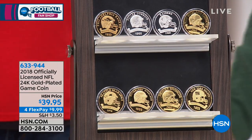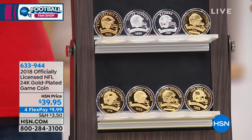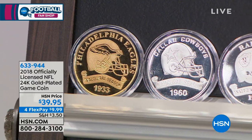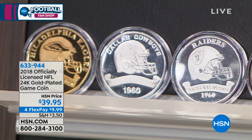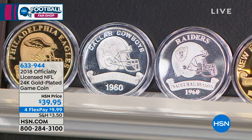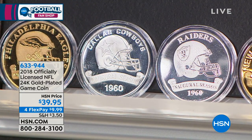Tell us about this. Yeah, we've aired these several times, so we are going to be limiting some teams. You'll see they're all 24-karat gold-plated. Now, you look at those two middle ones, you're saying, well, hold on, Dallas and Raiders, they're not gold. They're silver-plated. There are two teams that are specifically silver-plated, so all the other teams will be gold-plated.